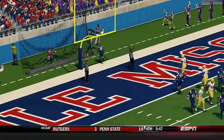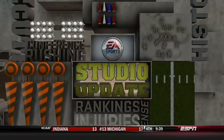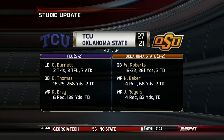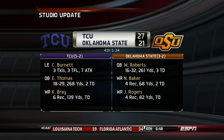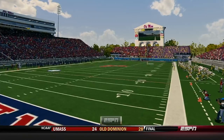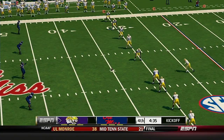He makes the PAT. Let's go to the studio for this Reese Davis update. Oklahoma State in the house T-Boone built. This one's been entertaining us all day long. And for Oklahoma State, they strike through the air and score a touchdown. TCU has the edge, 27-21. All right, thanks, Reese. Back to the live action here.